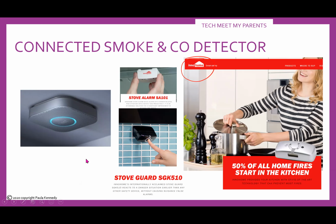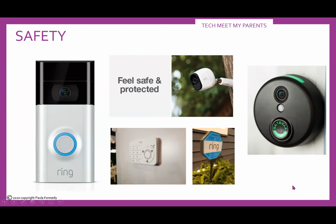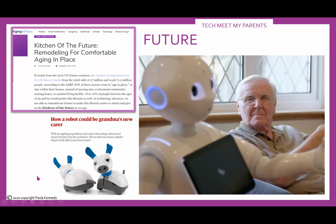I'm just grateful my parents got an induction cooktop that just made me feel so much safer. Safety from the front door, having that camera, being notified when deliveries are made, and being able to see when somebody who shouldn't be there is there. It's all about feeling safe.